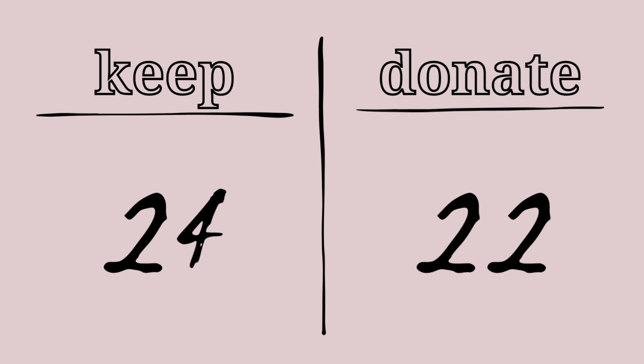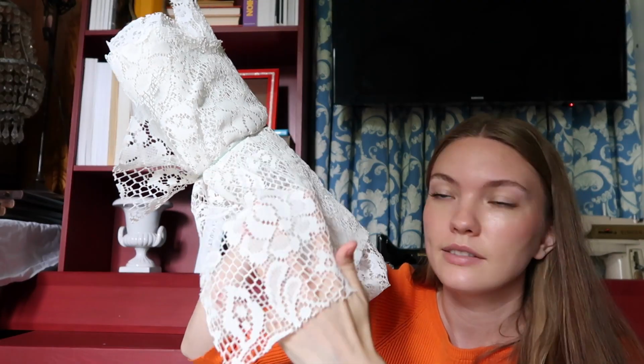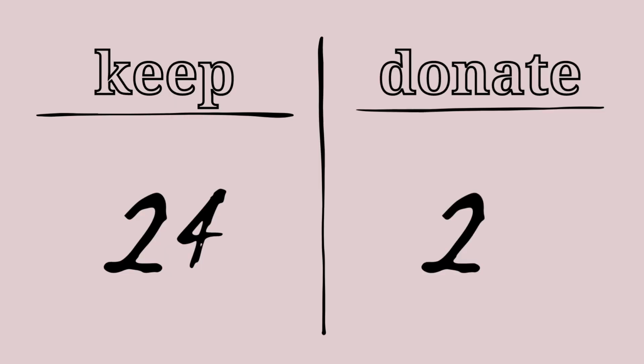This is like a pistachio fleur-de-lis sort of pattern. This was a hand-me-down fabric. I don't think I would have chosen this. I don't really love this color, so I'm gonna toss this. This is just some lace. I'm gonna get rid of this because I would really prefer cotton lace.